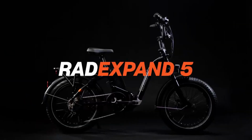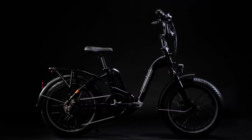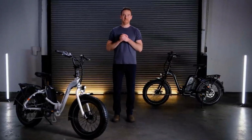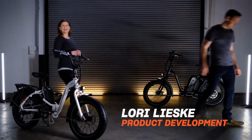This frame shape makes it easy to get on and off, especially with a loaded rack, as well as planting feet flat on the ground when coming to a stop. Some components and their brands have been changed and are seen as downgrades, but the Rad Expand 5 is considerably lighter than its predecessors. It comes with a rack and suits commutes.